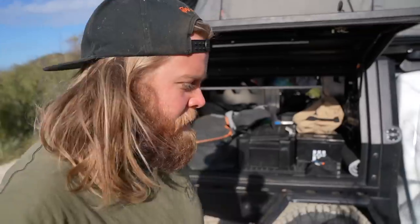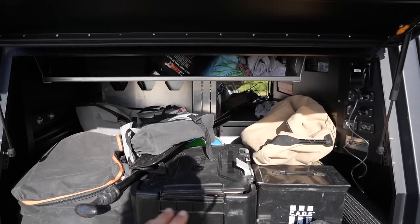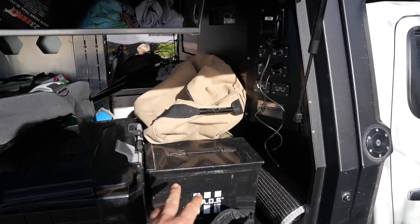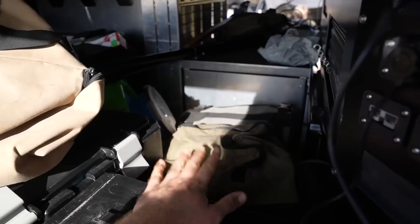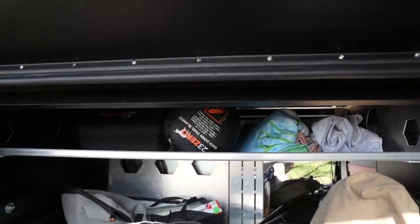Starting with the 2019 Nissan Navara, 2-inch lift, 33s. On this side of the canopy, I just got storage, various things. That's a kitchen box, clothes bag. That's got all our fire gear in it. Dirty clothes bag, air compressor, toolkit. Top shelf there where we keep towels and extra bedding and stuff.